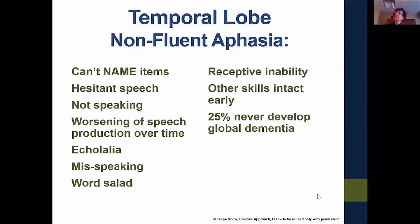Yeah. No. All right, so then what we have is a non-fluent aphasia. Can't name things, hesitant speech. Some people actually don't speak. Worsening of speech production over time, echolalia, misspeaking, word salad, receptive inability for some people. Other skills are intact fairly early, and 25% never develop global dementia, but 75% do. Wow. And the next place it will go is into the prefrontal cortex with sequencing and the ability to initiate, most likely.